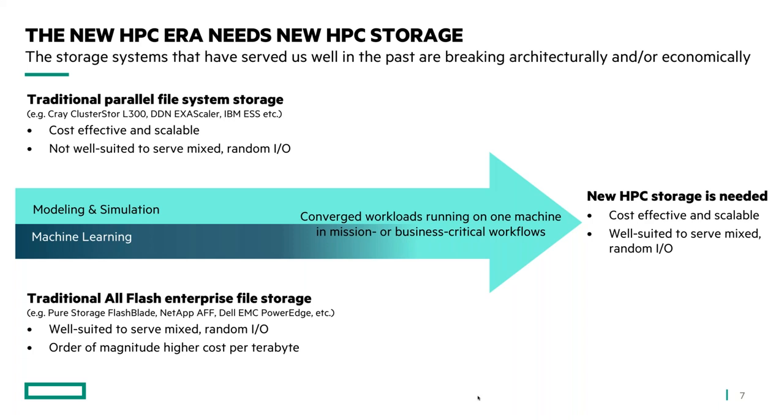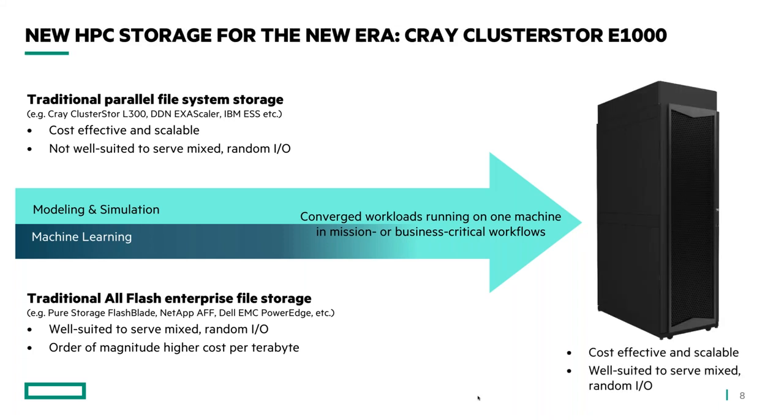So new HPC storage is needed, and this is why we developed, on slide 8, the Cray ClusterStor E1000. We have designed this system to be as cost-effective and scalable as classic parallel file system solutions for high-performance computing, but at the same time as well suited to serve mixed and random I/O as the traditional all-flash enterprise storage systems you typically have deployed in an AI pod.